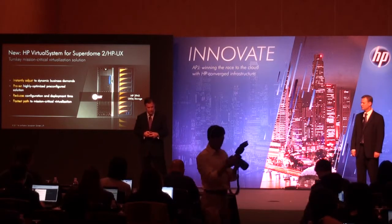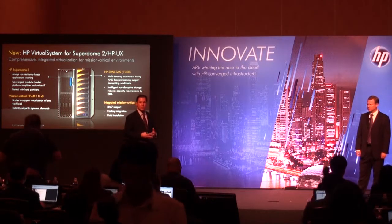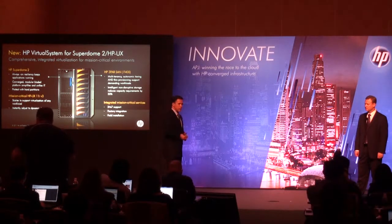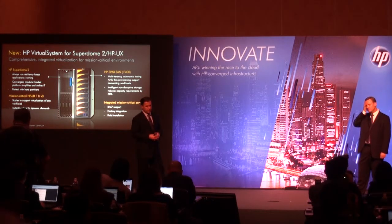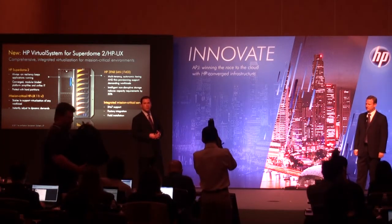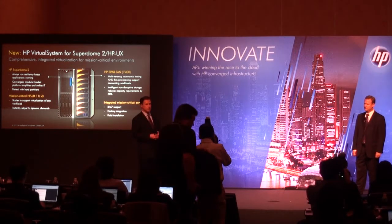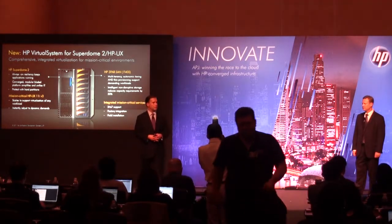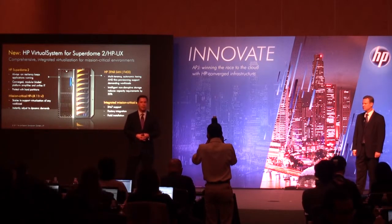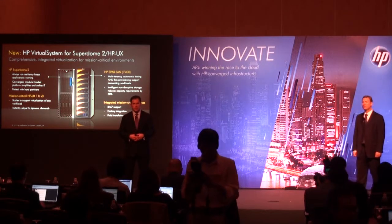Now, in this particular case, if you look at the components that have been brought to bear here, these are our most mission-critical servers. The Integrity line gives you always-on resiliency, keeping those applications running 100% of the time. What we've built in from a storage standpoint into the standard virtual system for Superdome 2 HP-UX is our 3PAR F-Series system. Again, we have a complete reference architecture for this. If a customer wants a different class of 3PAR, we have the T class, we have the V class that we saw this morning.